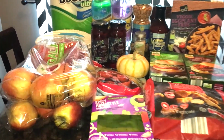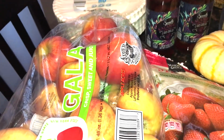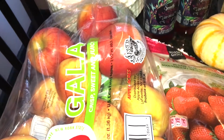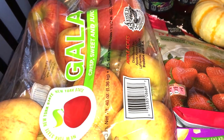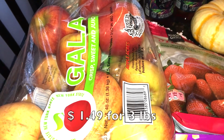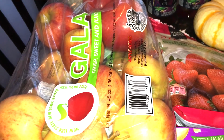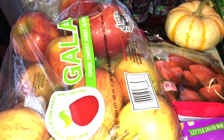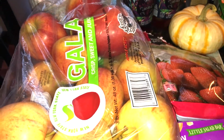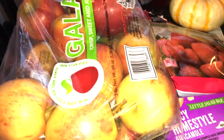So let's get started. All right, because I didn't buy enough apples in my other haul, we bought some more. These are the Gala apples. I bought these previously at Aldi's in other weeks and they were on sale again. 3 pounds for $1.49, so I bought 2 bags. These are great for snacking, and I'm also going to be making some applesauce, so that's why I have been purchasing so many, and this is a great price, $1.49. 3 pounds, can't beat it.